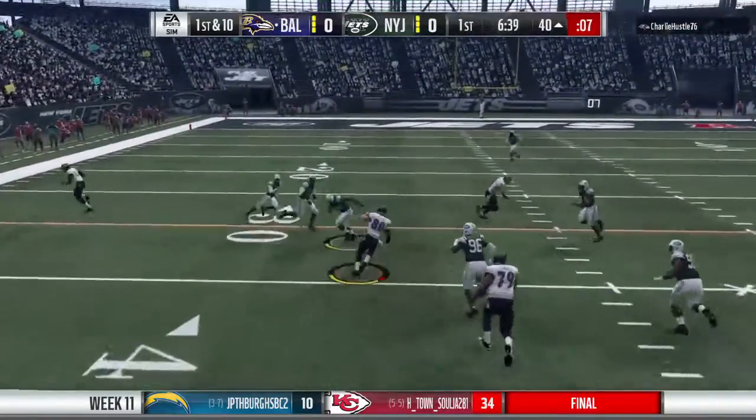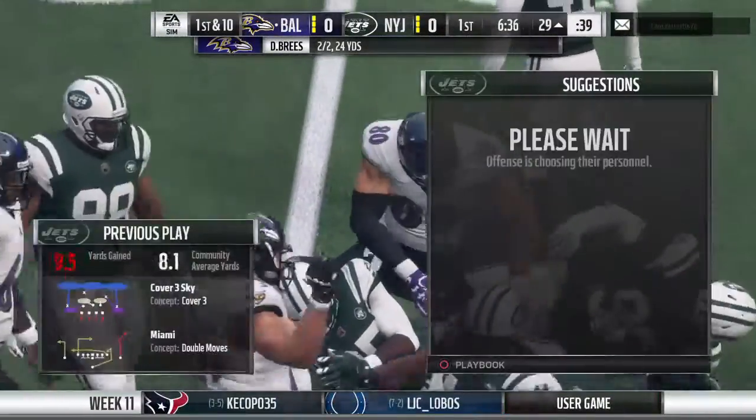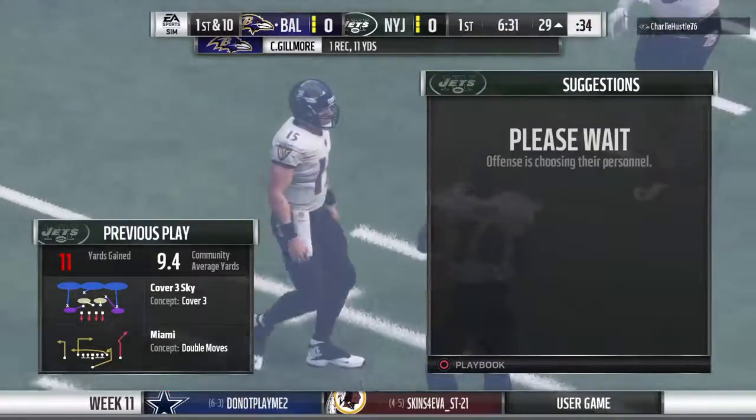First and 10, here's Flacco. Complete to Gilmore over the middle. And he's going to get this inside the 30. It's a pickup of 11 and a Baltimore first down.